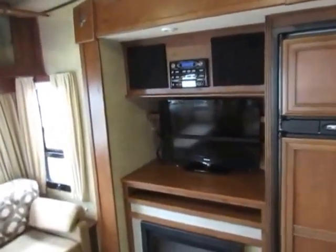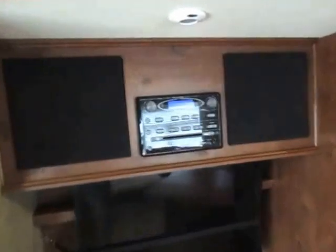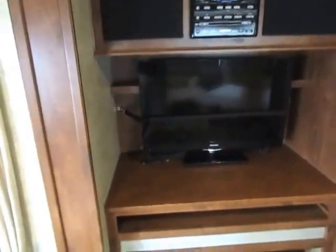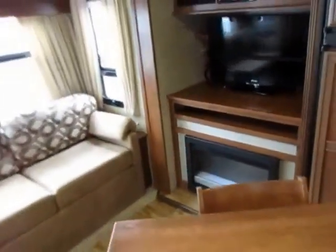All of the original electronics are present, accounted for, and functioning properly. We have an all-in-one AM/FM CD DVD player, nice high-def screen here, nice little DVD shelf hidden behind that too. But notice all the extra electronic space they give you here. If you want to add like a Blu-ray player and stuff like that, you can. The fireplace down here is an electric space heater.